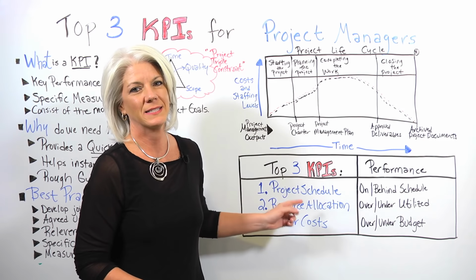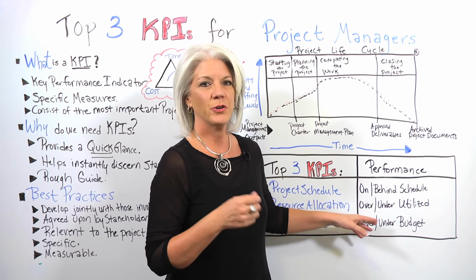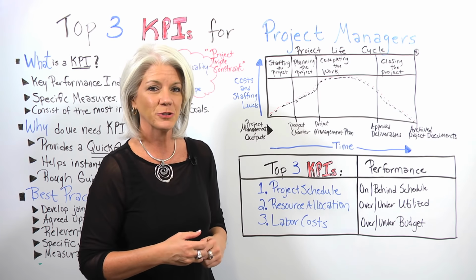And the third one is labor cost. You want to keep a close eye on your labor cost to see, are you over budget or are you under budget? And what are the things you need to do to get it back on track if you're over budget?